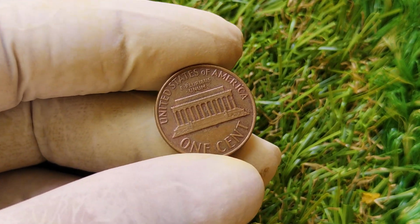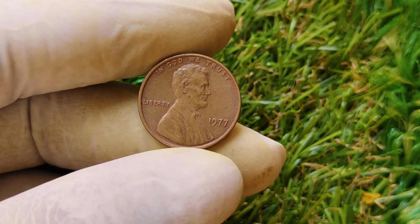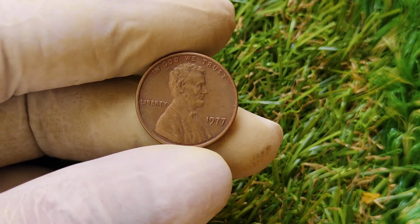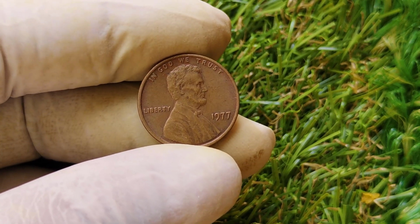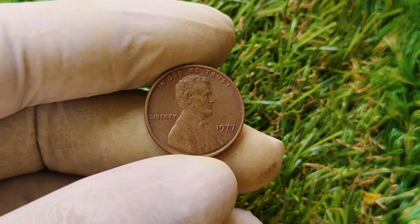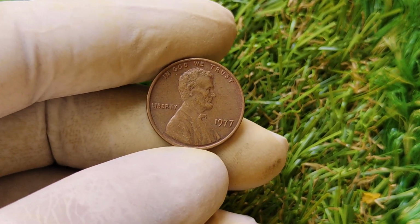The Lincoln penny, as we know, was first introduced in 1909 to honor the 100th birthday of President Abraham Lincoln. This marked the first time a real person was used on a regular issue United States coin. Before this, coins usually featured symbolic images like Lady Liberty or an eagle. The Lincoln cent was a big step forward in U.S. coin design, and it quickly became a fixture of American currency.